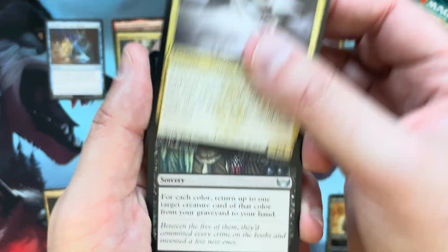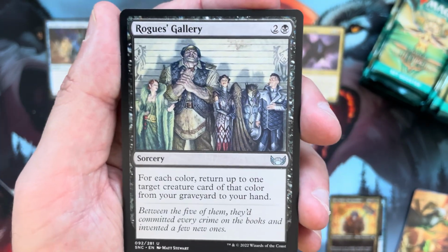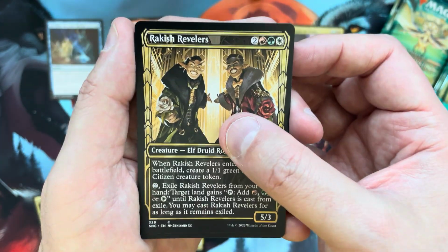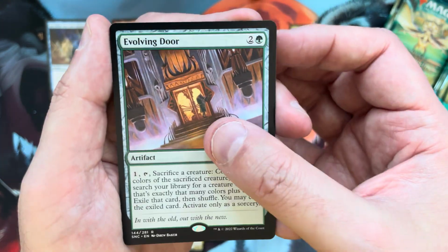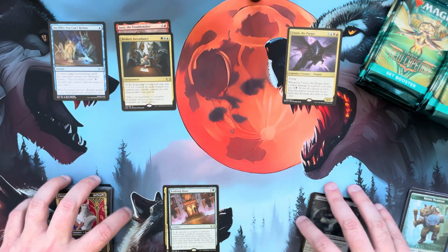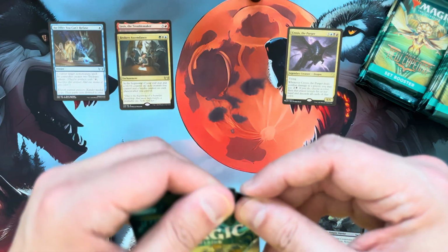All right, Corpse Appraiser, Rogues Gallery. Love this art, just a nice homage to the usual suspects. Cormella, Rakish Revelers. Rare is Evolving Door. Sure, why not? I don't recall if there are commander cards in the set booster boxes. It's been so long since I've opened any new Capenna.